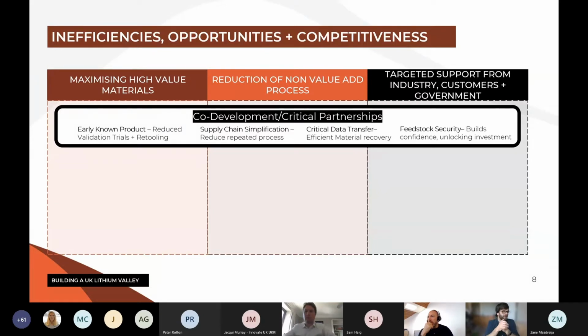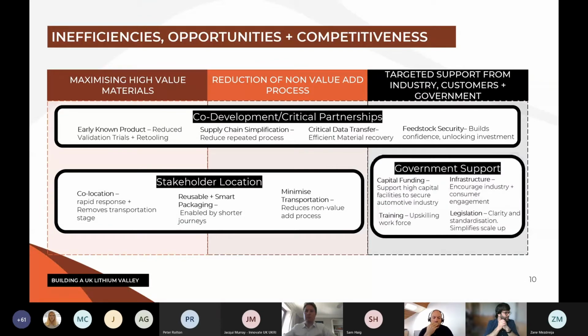Not only does it build confidence in the supply chain, it can also help to unlock investment if there's security going forward. So maybe we'll do the next two slides and bring everything up at once. These are the final areas that we see benefits in. Stakeholder co-location, which I think Sam will touch on a bit later, but also by shortening our transportation, we can start to enable things like reusable packaging and smart packaging, where monitoring and things like that can be used.